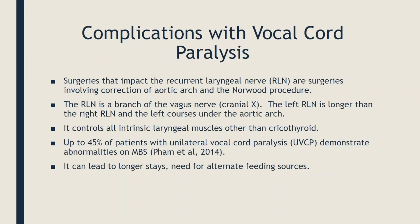Surgeries that impact the recurrent laryngeal nerve, or RLN, are the surgeries that involve any type of correction around the aortic arch, and the Norwood procedure. Sometimes PDA ligations can create some recurrent laryngeal nerve issues.